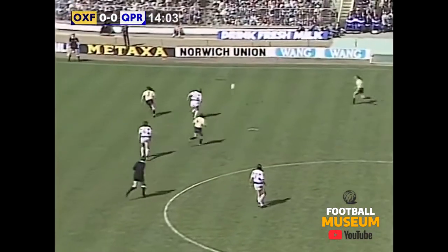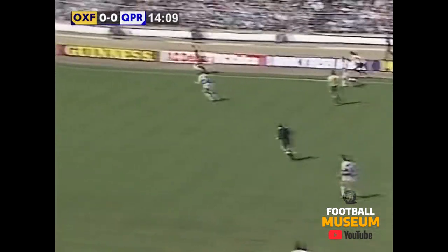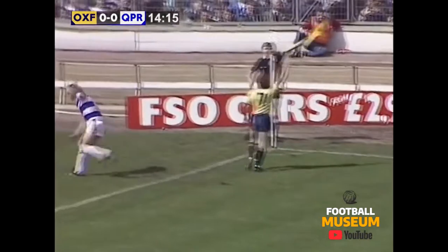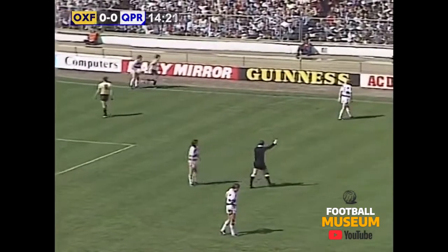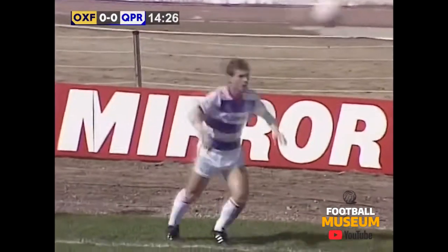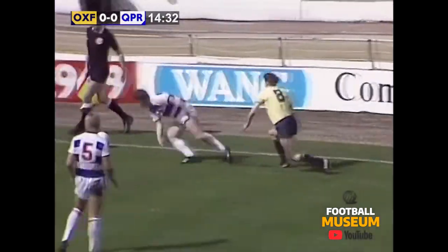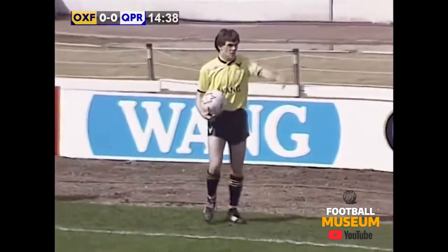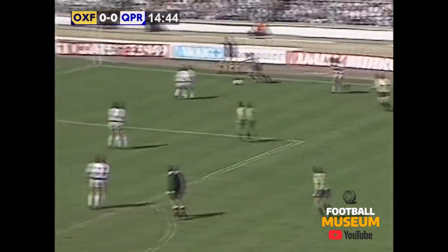Fenwick, 0-0 the score with 14 minutes gone. Langan, Houghton, Langan. And a throw to Oxford. Or rather to QPR. Ray Houghton with the Oxford throw. Langan, Houghton.